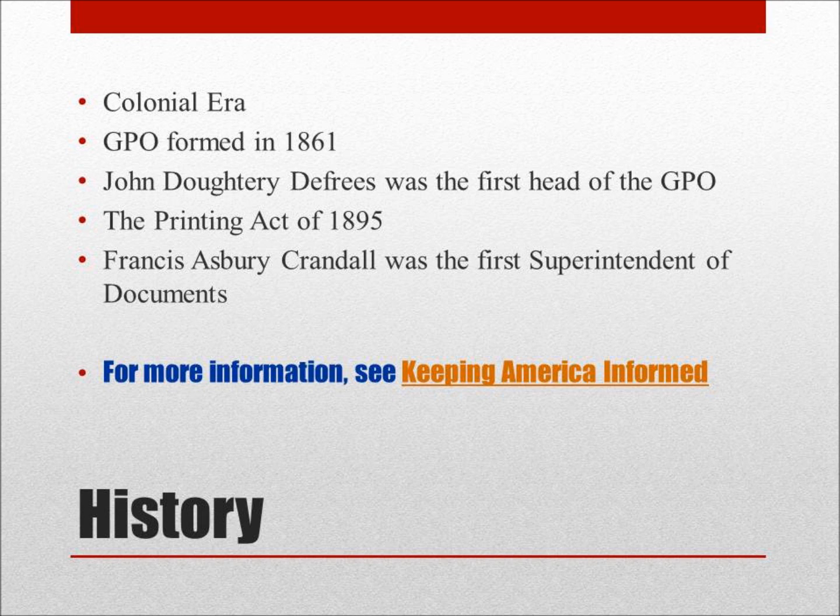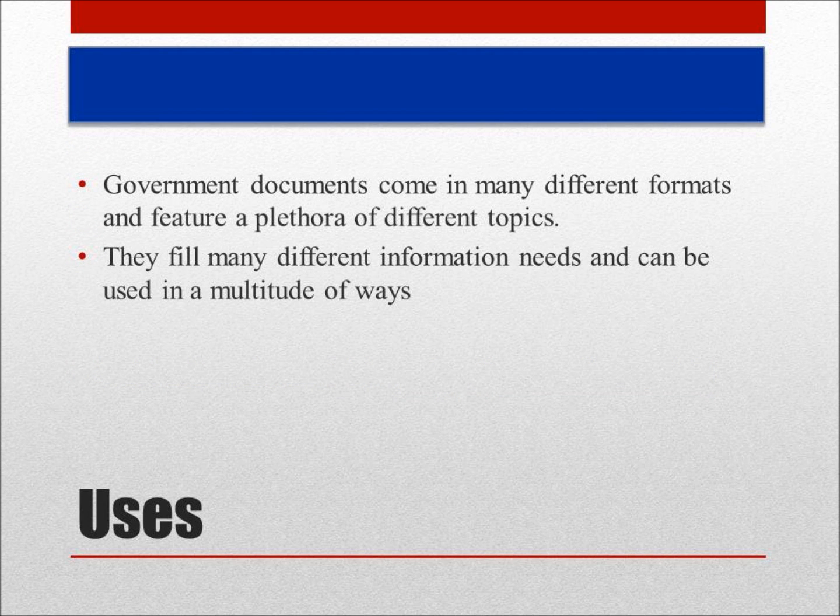And the GPO has a fabulous biography, I guess, of itself, a history that they've published called Keeping America Informed. It's very detailed. It's, I think, about 45 pages, but it's an interesting read. Lots of really cool pictures in it. Worth a look, anyway. So government documents come in many different formats. They feature a plethora of different topics. So they fill many different information needs, and they can be used in a multitude of ways. So just think of all the ways that we use all of our other reference sources. You can use government information in that way.